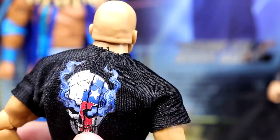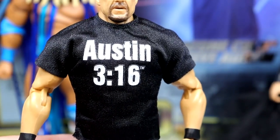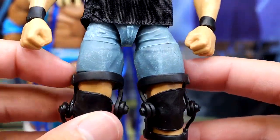And this one's very badass. It looks amazing. However, we've seen Austin 316 shirt. I wish it was no Velcro, but I'll still take it. He's got the black wrist tape. This is from his matchup with Kevin Owens, but the dry brushing here looks good.